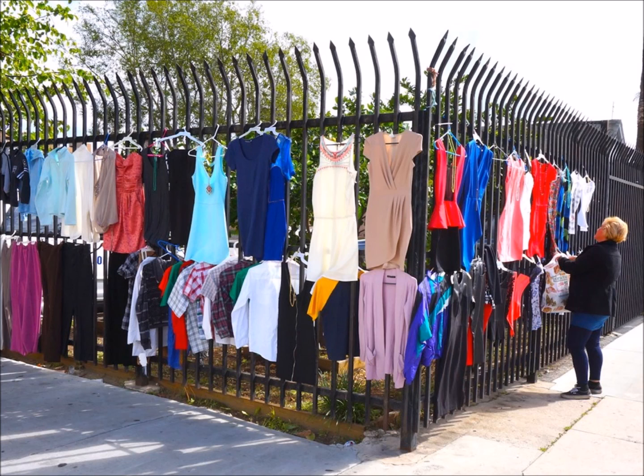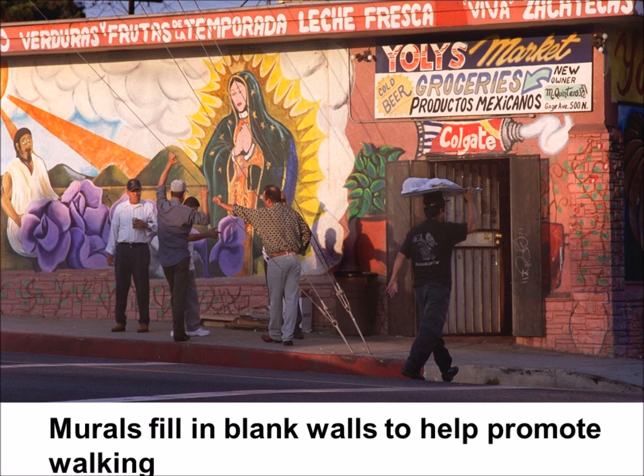Again, this is a fence in Boyle Heights, Pico Aliso. Every weekend, it becomes an outside store. Again, you're recycling the spaces, and how people are using them is really interesting. The use of murals is pretty popular, and murals are really transforming spaces and making people feel a lot more that they belong to these spaces. It's not blank walls, it becomes a beautiful place where people belong.